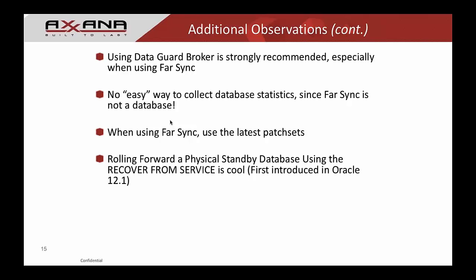When we did it, we saw a lot of stress from the primary, and some of the redo log files, the archive log files were deleted. So we missed, the standby was out of sync. And one of the good features from 12 is that you can use one command to recover from service. And that's all, your standby is rebuilt immediately.